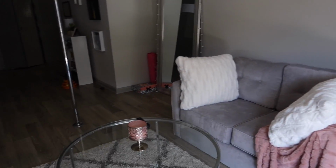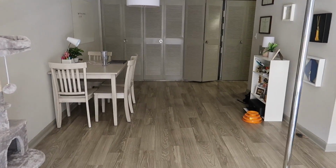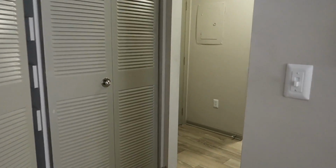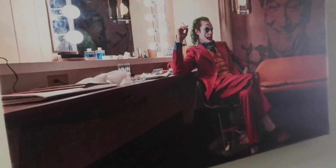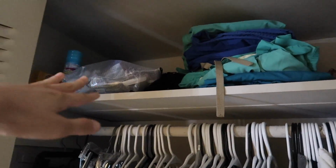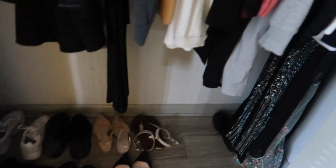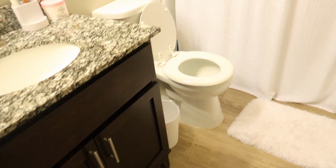So yeah, this is my living room. I spend a lot of time in here, relatively speaking. I don't spend a lot of time in my apartment in general because I'm at work often. But now let's go over to my bedroom area. This is one of my favorite paintings. Over here is my closet. That's basically what I wear all the time. Some medicine over there. This is my closet filled with wonderful clothes and shoes. Over here I have a bathroom that there's really nothing to say about. It's a pretty standard bathroom.